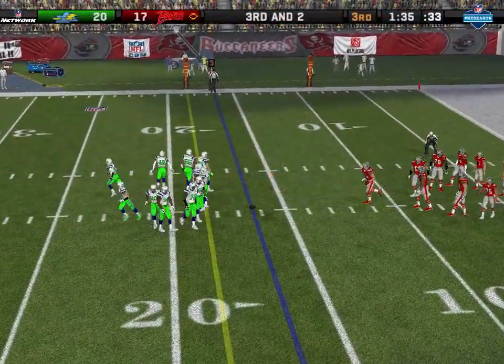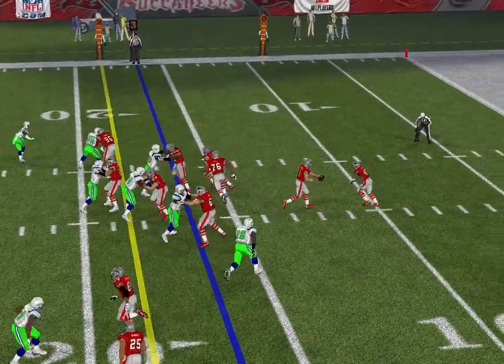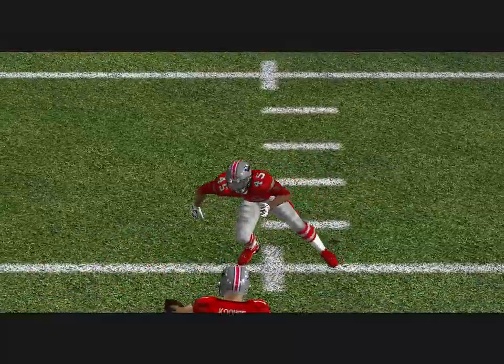Ball on their own 16. Ball on the 16-yard line. Watch the snap. With a counterplay, number 42 is there on the stop, but they allow them to pick up the first.